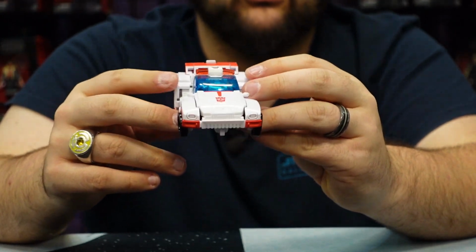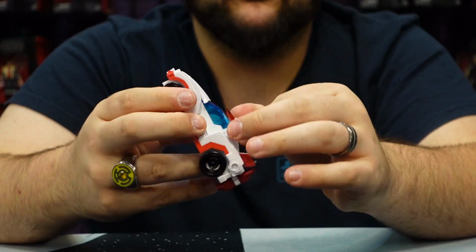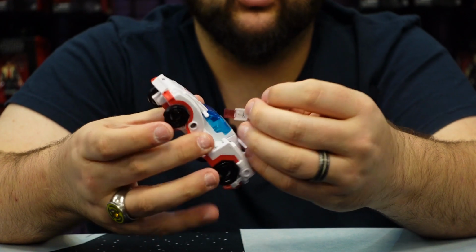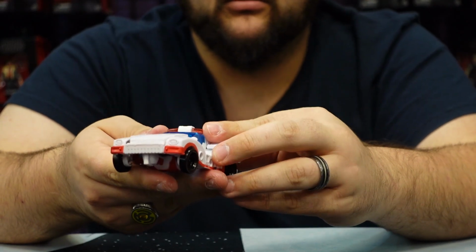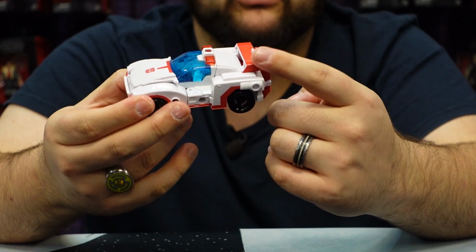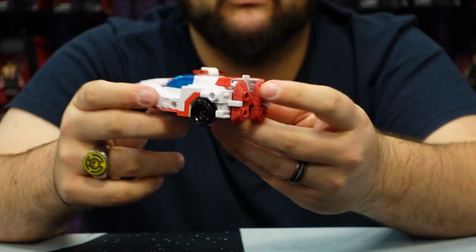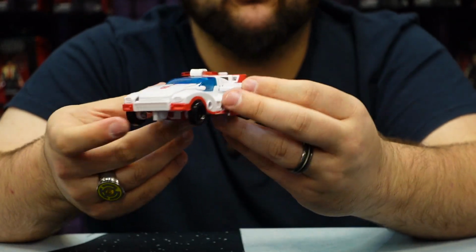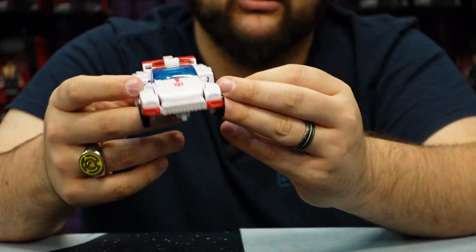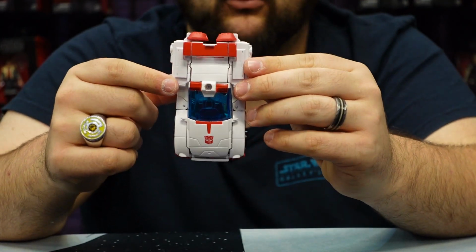Now, overall, from the front, her vehicle mode's pretty decently show accurate. I don't think in the show she actually has the wee-woo lights on top, but we're just going to leave them there anyway, because why not? She does have a spoiler in the show. Of course, the back of her car mode does not really look like that at all. But overall, not bad. I think for a modern Minerva, I think it's pretty good. And honestly, I'll take it. I'm just happy we got one.